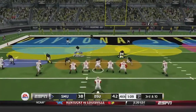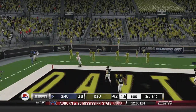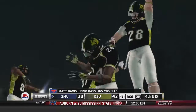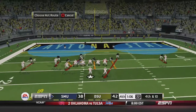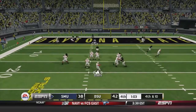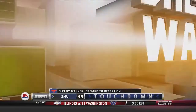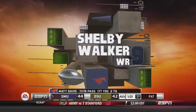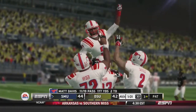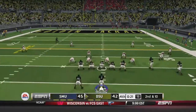Time winding down here for SMU. Got to get a touchdown. They're down by 4. And, oh, so close. So close. 4th and 10 situation, guys. The field is now slimmed down. And look at that. Falk did the same thing that Claude Silva did. Just not good positioning. And there's a touchdown for SMU. They now take the lead 45-42.